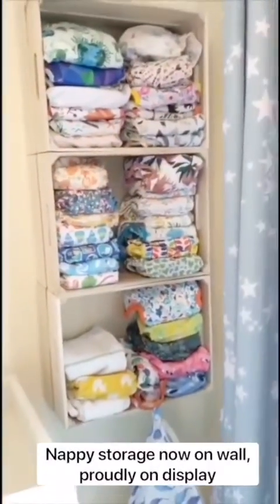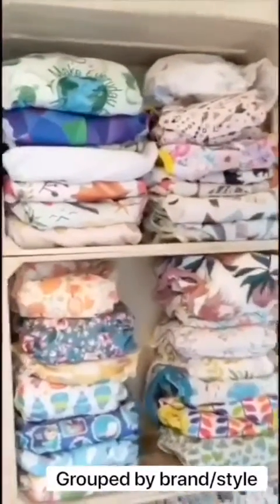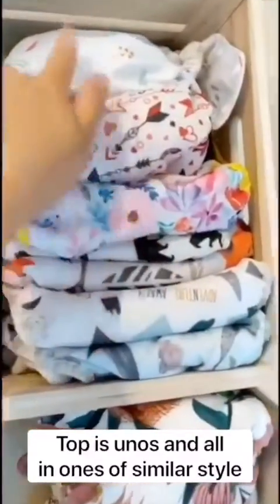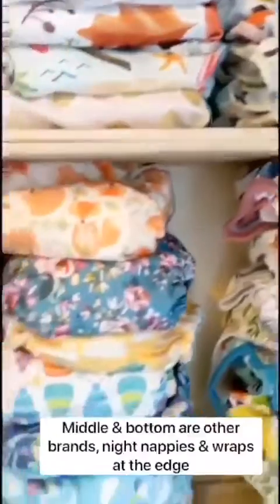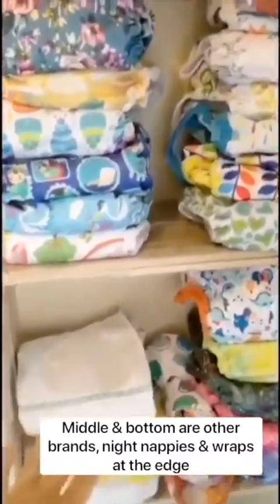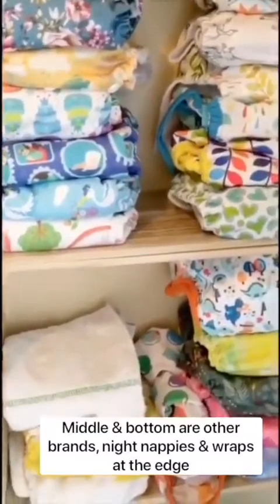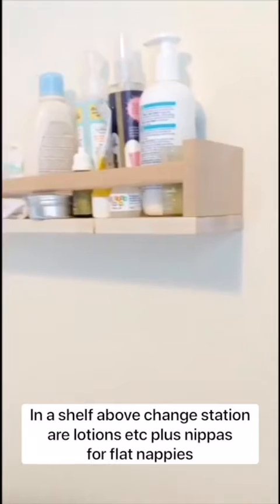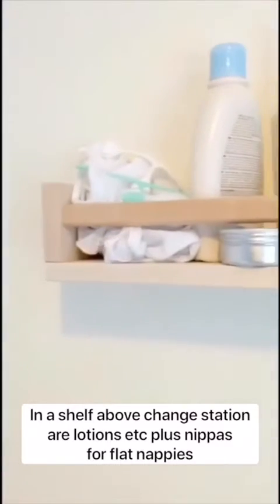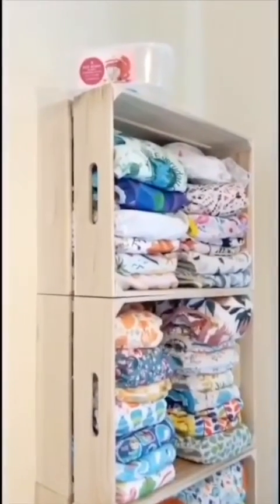And my nappy storage now lives up on the wall, proudly on display. I have a tendency to group by brand and style, so at the top we've got all of our Wizard Unos and our all-in-ones which are of the similar style, and then in the middle and the bottom all the other brands, night nappies and wraps at the edge. Then on top of the change station we have a shelf with all the lotions and potions and the nappy nippers for the flat nappies. And yeah, that is our system.